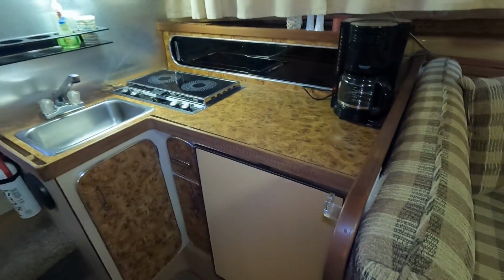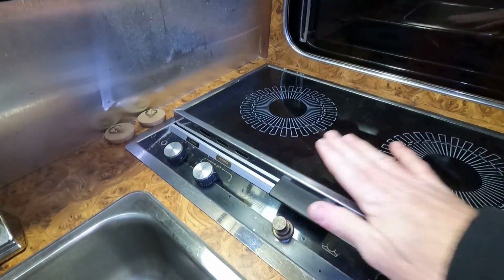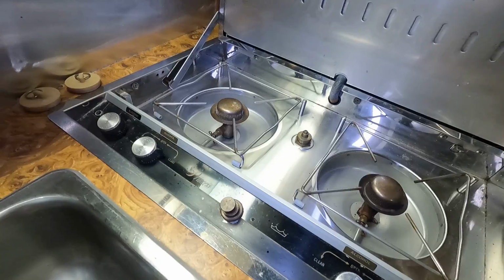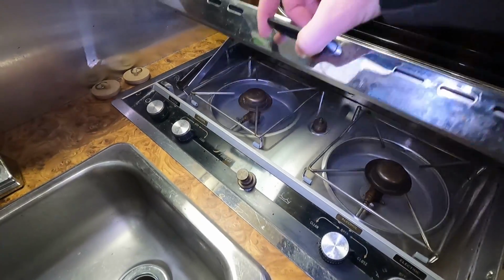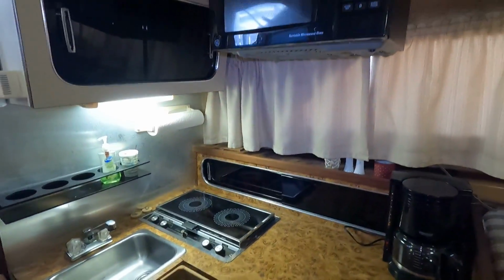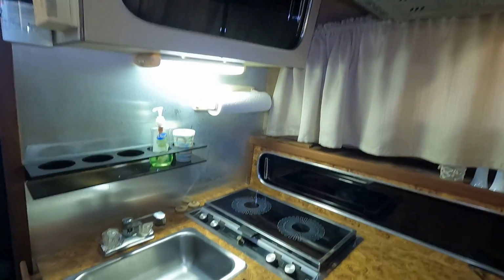I'm going to show you our galley first. Got a little cockpit sink. We've got a dual burner range top, this electric cooktop with the option to use alcohol as well. So it's a dual source. You've got alcohol or electric cooktop, 2-burner range. Coffee maker. Got a microwave that's been added. It's been mounted overhead. Got some nice storage integrated in.